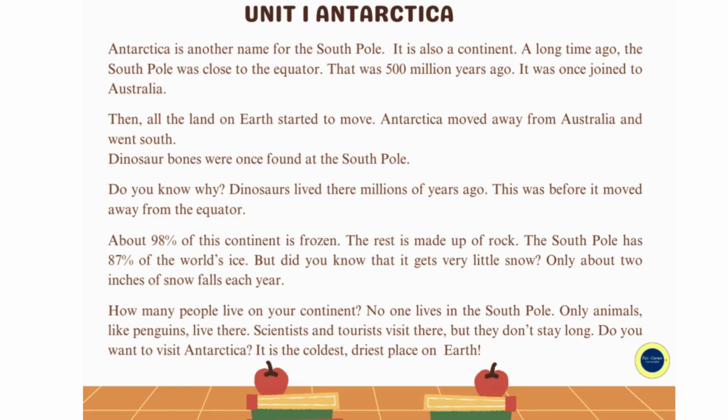But did you know that it gets very little snow? Only about 2 inches of snow falls each year. How many people live on your continent? No one lives in the South Pole. Only animals like penguins live there. Scientists and tourists visit there, but they don't stay long. Do you want to visit Antarctica? It is the coldest, driest place on Earth.